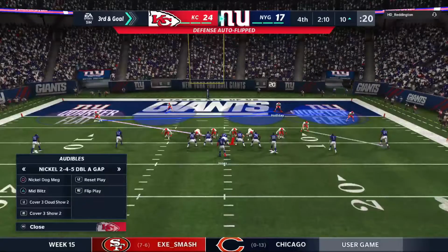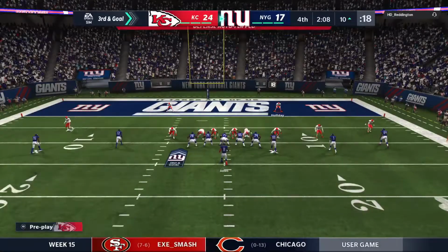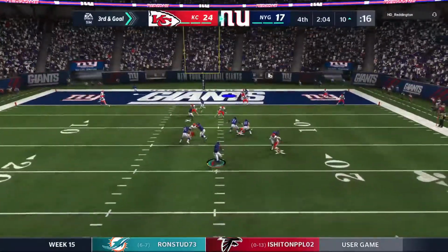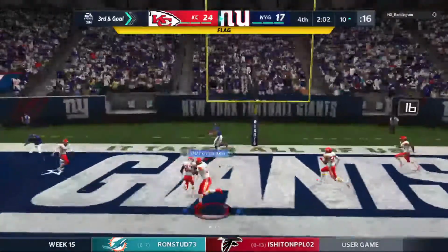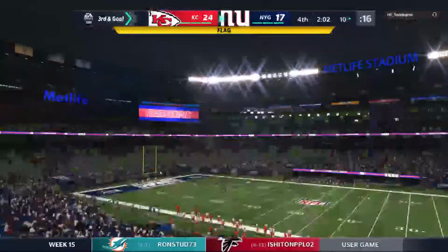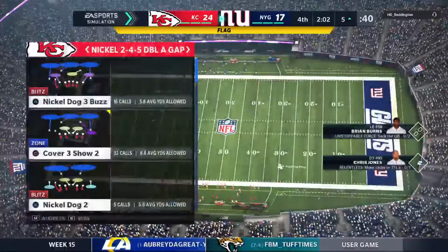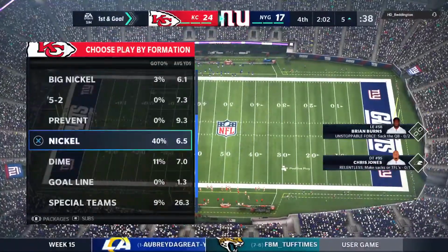An important play right here, 3rd and 10. And I would expect pressure here. Jones going to throw on 3rd and goal. And that'll be incomplete. We do have a penalty flag down, however. Let's see what that's about.